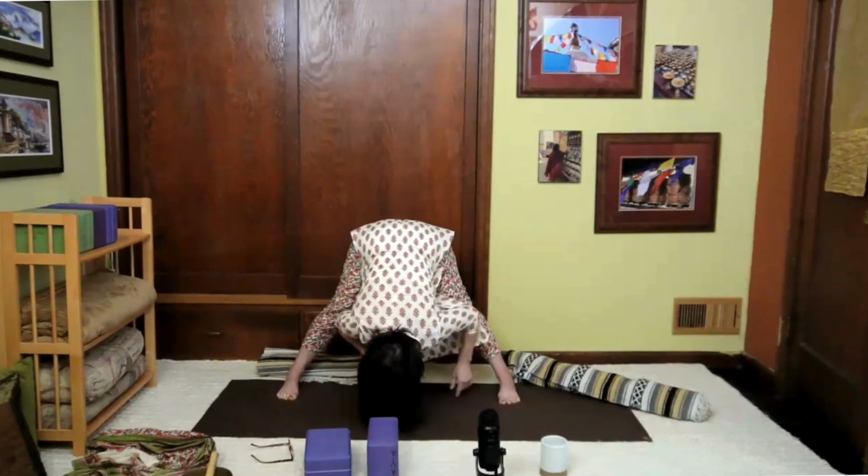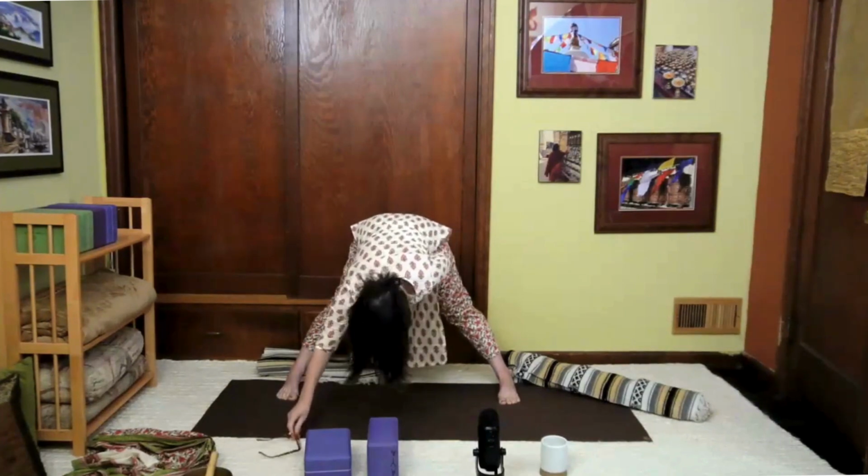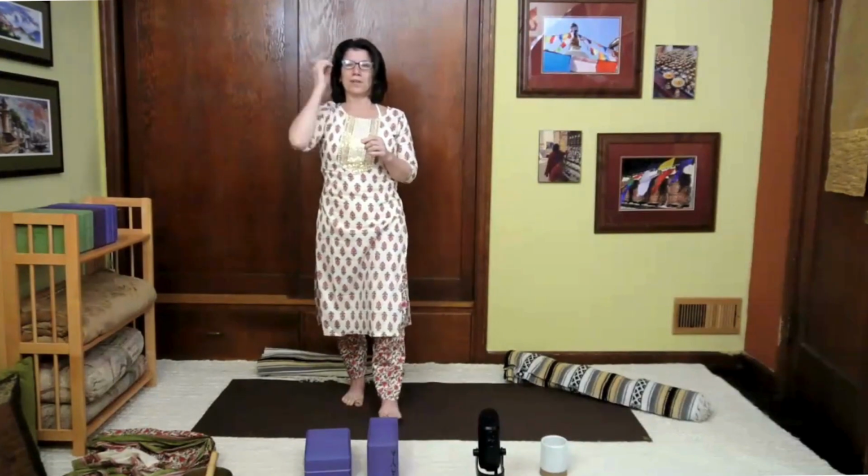And then release your hands back to your hips, and please rise up to standing. And we'll go heel toe to center. Okay, so that is the top of the head. It's going to come around again, so don't worry if you didn't get as much pressure on your head as you would want to there.